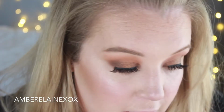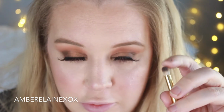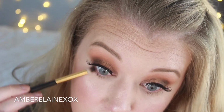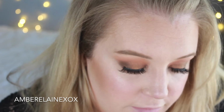So let's work on the lower lash line because it's kind of driving me crazy that I don't have anything down there. I'm gonna go in with this color on the lower lash line, really tight on the outer corner. I'm using a Milani crease brush. It's really little and kind of domed. And what that's gonna do is keep it nice and tight because I tend to get really irritated. And then I'm going to take some of that coppery shade right here, and I'm going to put that on the inner corner. Let me just clean this brush off.